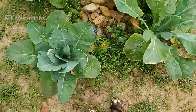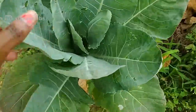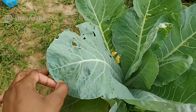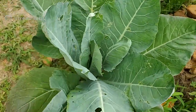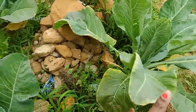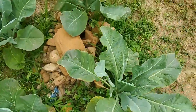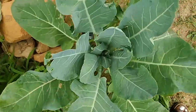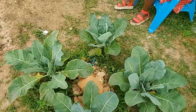Okay, so these are the cauliflowers. A puppy ate up some of them here. That's not Pappi. You lied on Pappi. They're big, right? So this is the cauliflower patch.